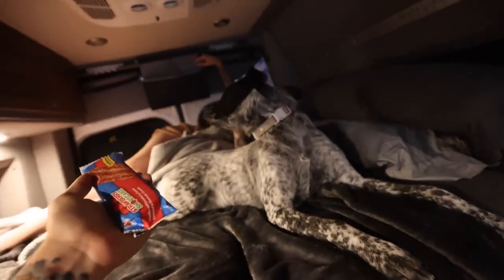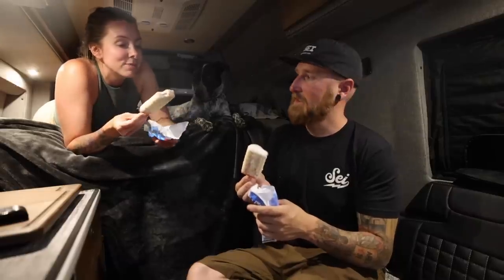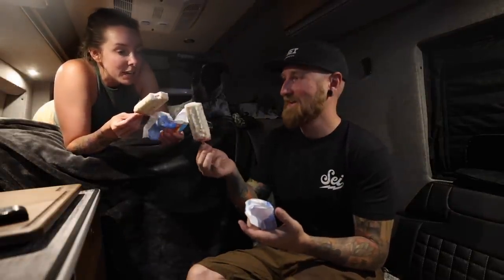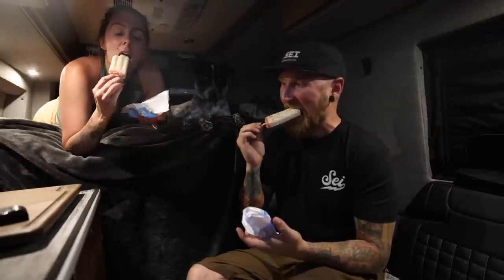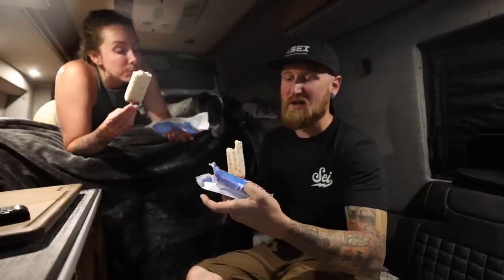Ice cream and a movie. Sorry, Cam. I don't know if you'll like this. Strawberry shortcake. Looks questionable to me. It's cheesecake. It's not the same.